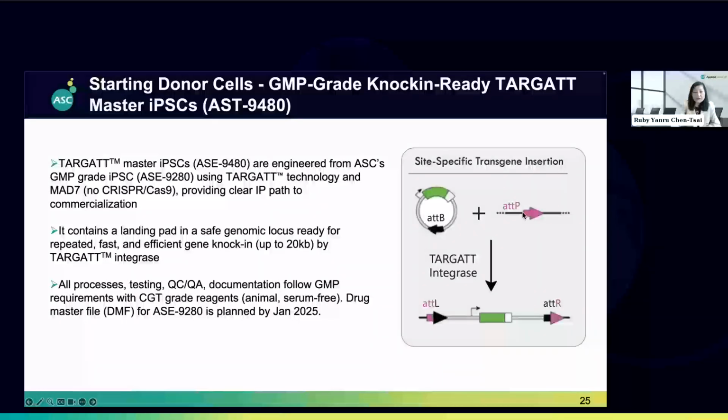Integrase mediates recombination between 2 attachment sites, attP and attB. And upon the recombination of these sites, in this case, it results in integration of the transgene here illustrated in green, right? And because this integration is actually unidirectional, that's why TARGATT works a lot more efficiently in terms of gene integration compared to any other technologies that are on the market. And this is because these 2 recognition sites are not identical. They're totally different sequences. So after integration or recombination, it creates 2 hybrid sites, attL and attR. So these sites are no longer recognized by integrase. So there's no reverse reaction that happens.